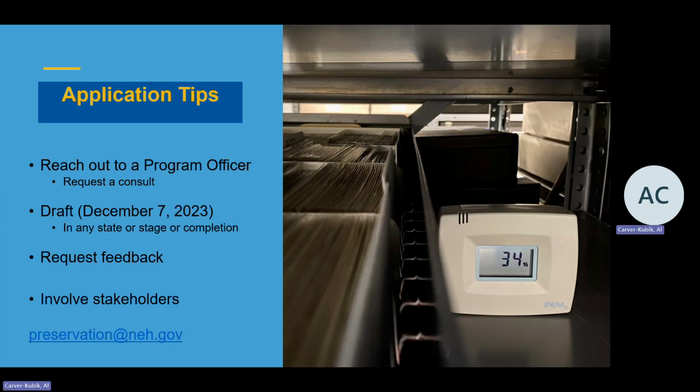I strongly recommend that you reach out to a program officer with a short description of your project in the early stages of the project development. We are more than happy to meet with you and discuss your project. We will be able to assist you to determine whether SCHC is the right fit for your project, as well as help determine which level of funding may be most appropriate for your needs. Also, you may send us a draft of your application to review and provide guidance.